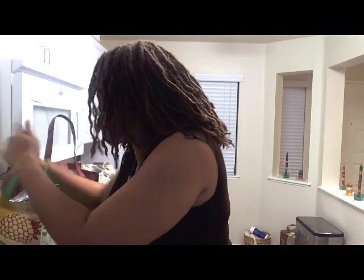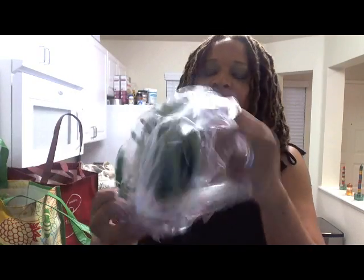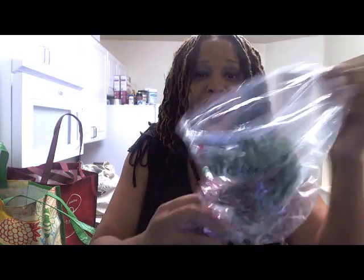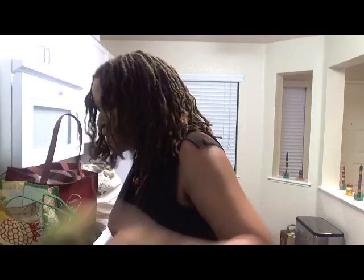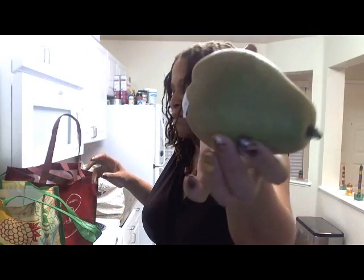So I have some limes here for the soup. And I just like to get the fresh herbs. Oh my goodness, these smell great. I like to dry them out myself and then put them in big zipper bags. I don't know what kind of pear this is. The pears are in season now. So my hubby picked up a couple of these, which the girls will probably end up eating.